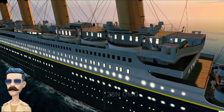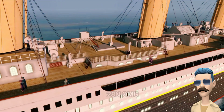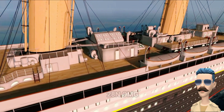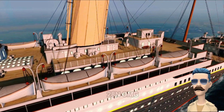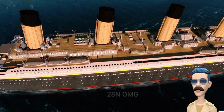The ship's maiden voyage was to lead from Southampton, England, through Cherbourg, France, and Queenstown, today Cove, Ireland, to New York. However, at 11:40 p.m. on the 14th of April 1912, she hit an iceberg on the Atlantic Ocean, broke in two, and sank 2.5 hours later. The total number of people who lost their lives in the disaster was 1,517, or 1,494 according to certain sources.